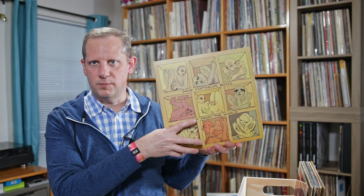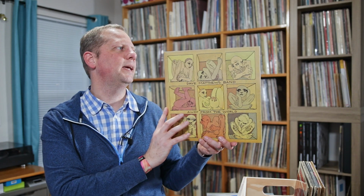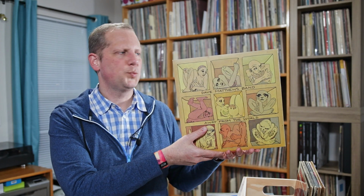Yeah, I was in there one night. They had this marked down to $10, brand new sealed. So I went ahead and grabbed it since this is one I didn't have on vinyl. I want to start collecting more Dave Matthews on vinyl when I can. So grab this one.